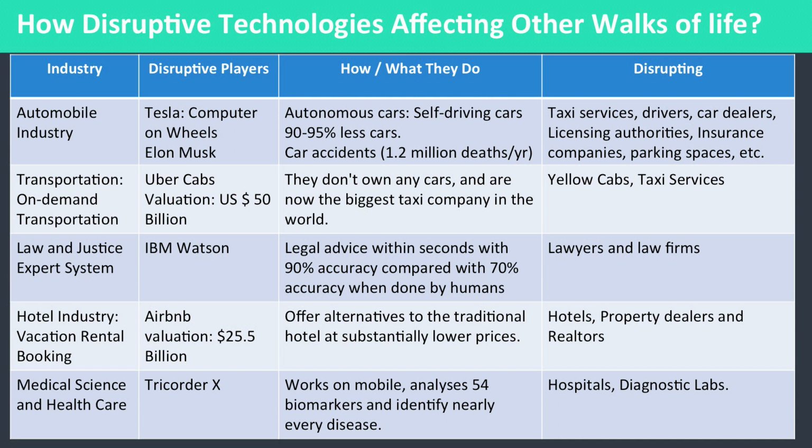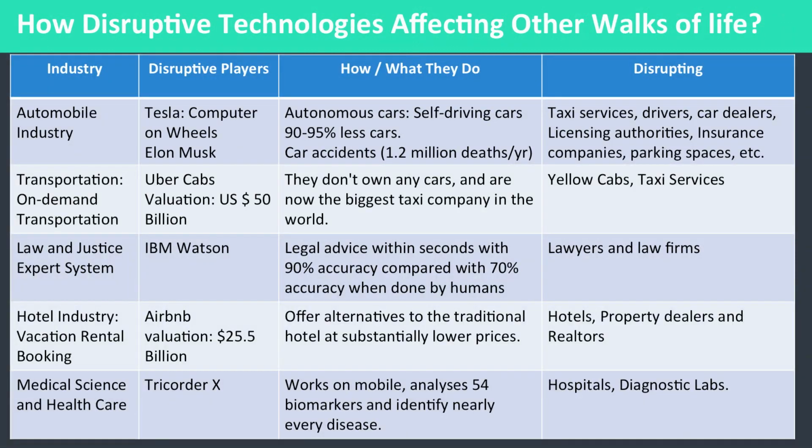Transportation on demand: we all use Ola and Uber, but these are transportation companies that do not own a single car, yet they are a big challenge to yellow cabs and taxi services. We are just a platform, but the platform is challenging existing yellow cab and taxi services. Law and justice expert system: IBM Watson is the example, where it can give better legal advice than a couple of advocates put together. Their accuracy rate is 90% compared to 70% given by experts. So lawyers and law firms face a challenge.